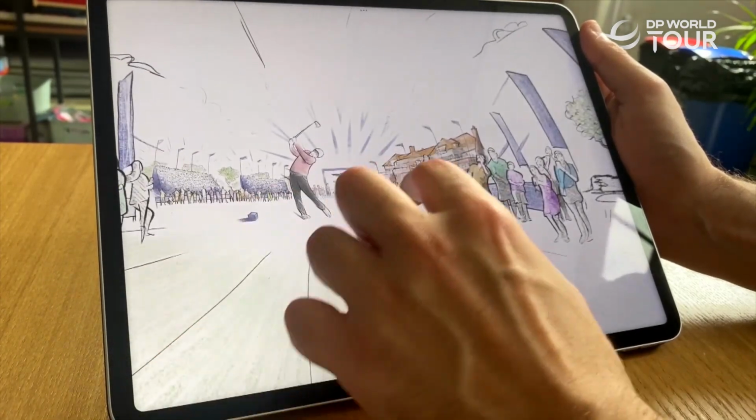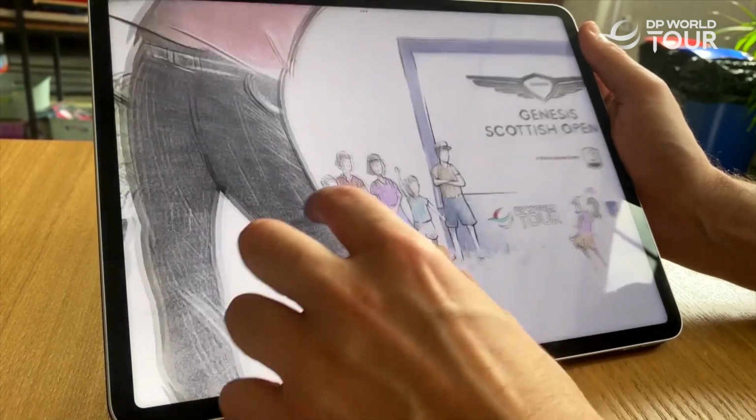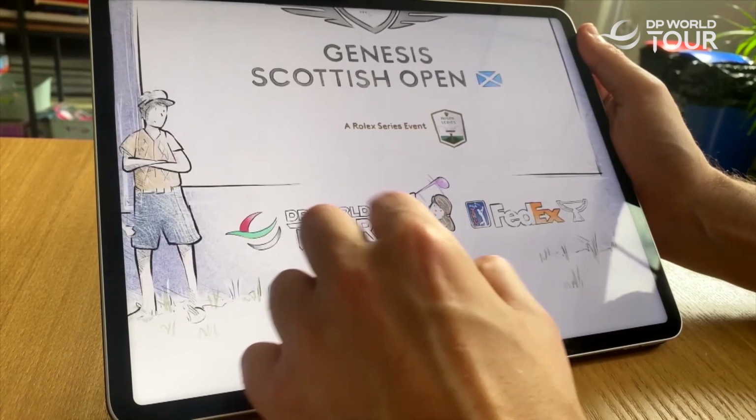Ultimately, we're all really happy with the artwork, and it was really fun, personally, for me to illustrate, and of course a brilliant opportunity to collaborate with the PGA Tour and the DP World Tour.